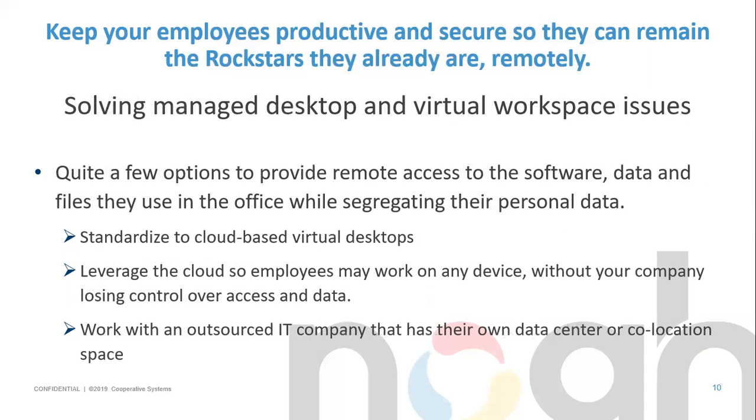Next, solving managed desktop and virtual workspace issues. So quite a few options to provide remote access to your software. There's a number of different ways you can access your systems and data remotely. And we also want to make sure that you're segregating their personal data, your staff's personal data, from your company data.